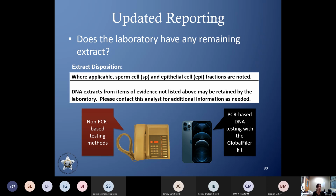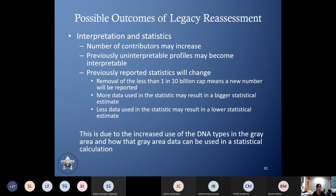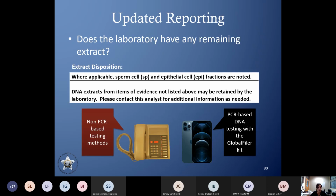You may also see a statement that says DNA extracts from items of evidence not listed above may be retained by the laboratory. Those are going to be extracts that were generated using those non-PCR-based testing methods, so those really old school testing methods. Or for some of these cases that have really been ongoing and active over the years, we may have extract retained from analysis done 2 months ago.